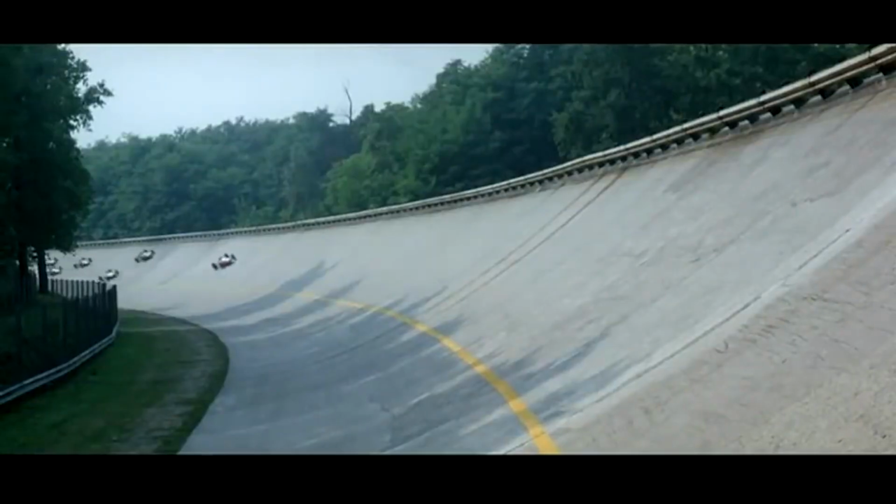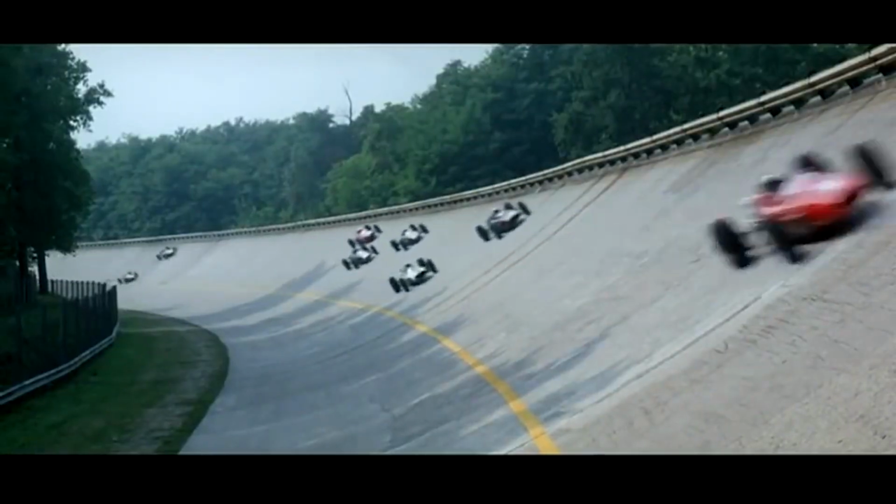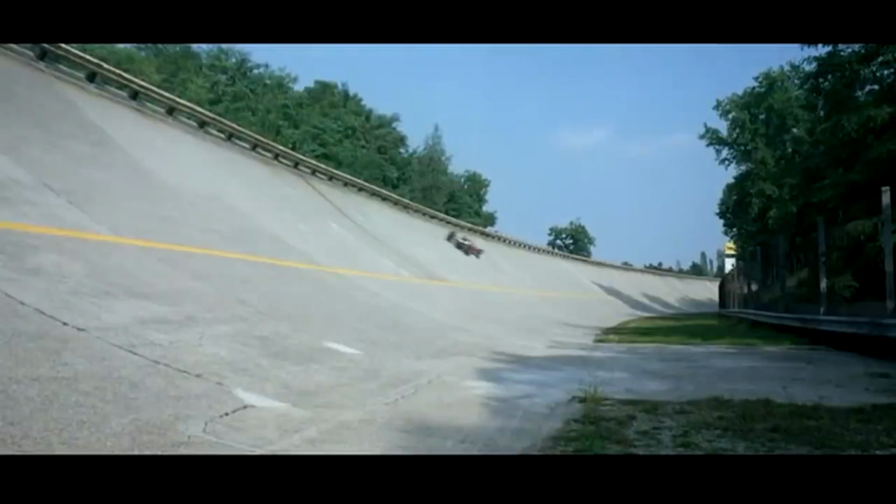And the leaders are onto the banking for the first time, with Barlini's Ferrari in front of Stoddart's BRM and Aaron's Imura. Then Brabham, Gurney and Scarfiotti. The order: Barlini, Stoddart, Aaron, Brabham, Gurney, Scarfiotti.